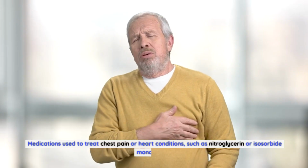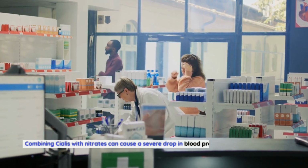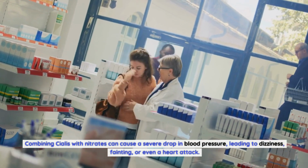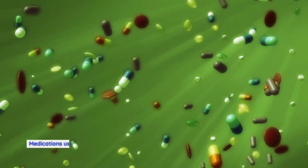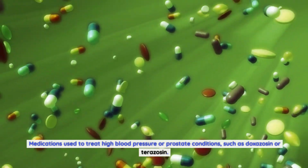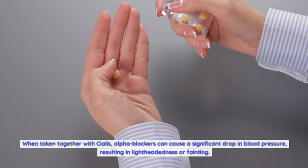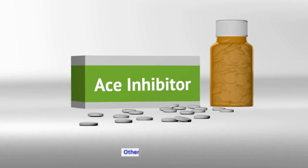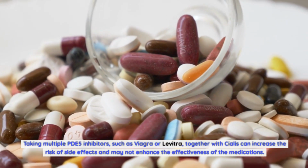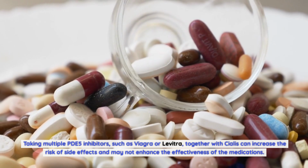Medications used to treat chest pain or heart conditions, such as nitroglycerin or isosorbide mononitrate. Combining Cialis with nitrates can cause a severe drop in blood pressure, leading to dizziness, fainting, or even a heart attack. Alpha blockers. Medications used to treat high blood pressure or prostate conditions, such as doxazosin or terazosin. When taken together with Cialis, alpha blockers can cause a significant drop in blood pressure, resulting in lightheadedness or fainting. Other PDE5 inhibitors. Taking multiple PDE5 inhibitors, such as Viagra or Levitra, together with Cialis can increase the risk of side effects and may not enhance the effectiveness of the medications.